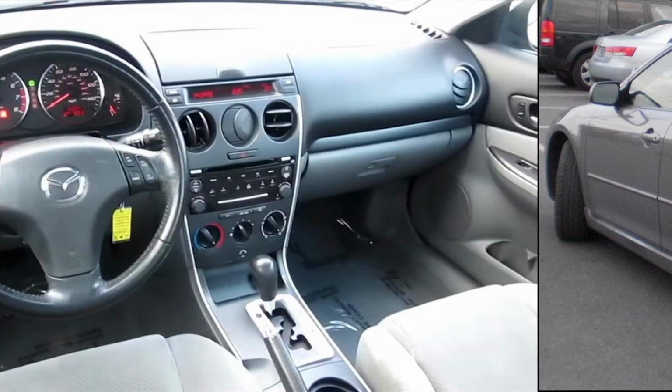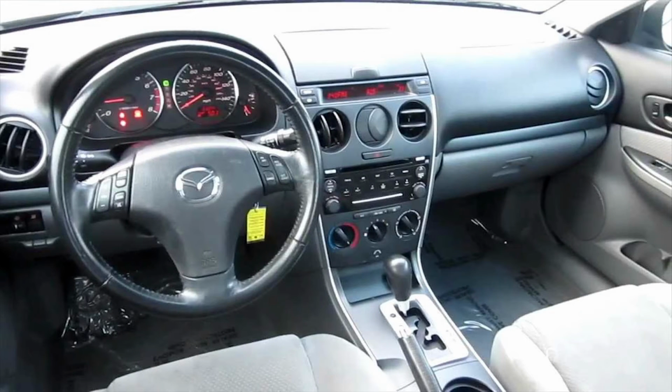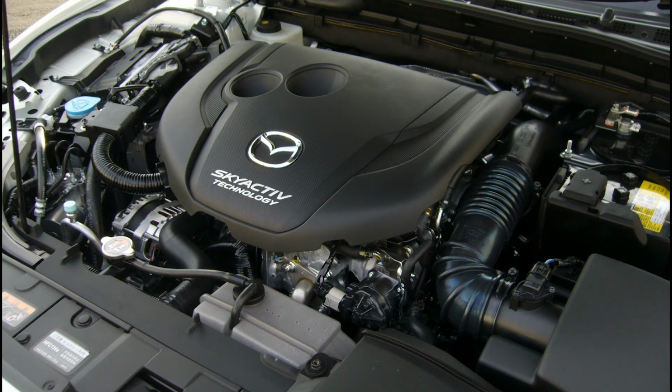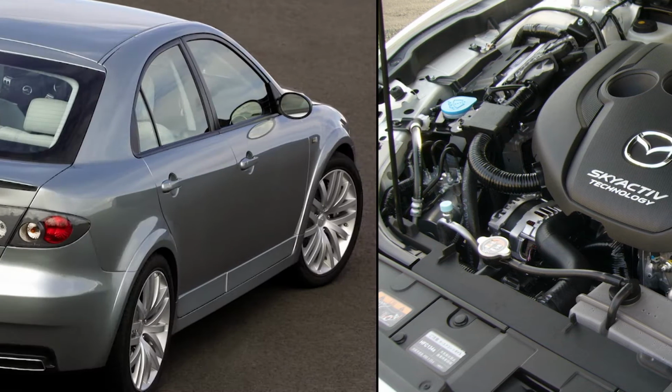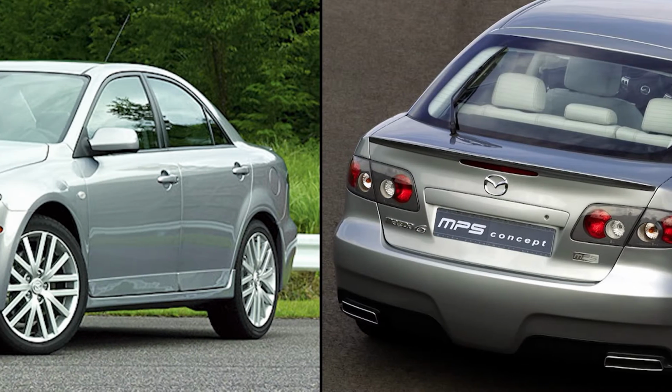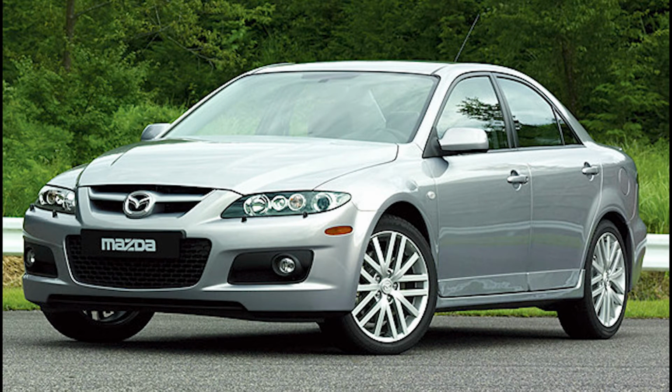Mazda offers quite a lot of engines for this car. They have displacements from 2 liter up to 2.5 liter engines and two 2.2 liter diesel engines with performances between 145 up to 192 horsepower. The MPS or the Mazda Speed 6 would be the one to pick. It looks amazing and it has a great engine producing 274 horsepower, and its engine is capable of handling up to 8,000 RPMs. This car was built on top of a Ford chassis, so it's also quite dynamic to drive.